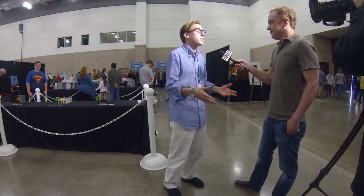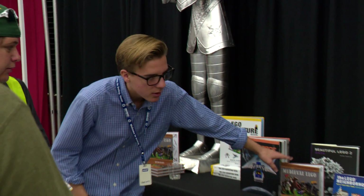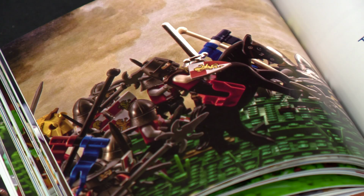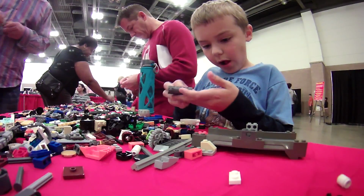Grayson Bates is the organizer of BrickUniverse. Irving is only the second city to host it. You look young. How old are you? I'm 15. And this is your event? Yeah. Wow. I have help. Grayson is also the author of Medieval Lego, which is written history with illustrations in Lego. He's a history student. Well, I'm a third year in college. At 15? Yes, sir.